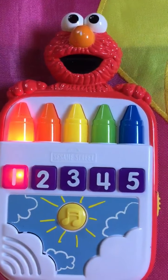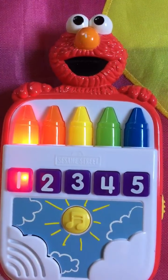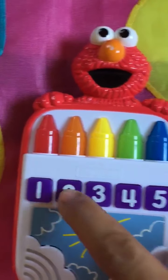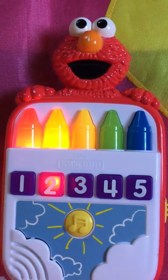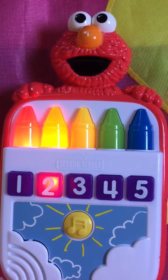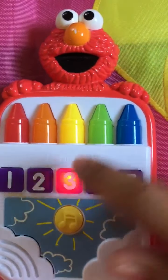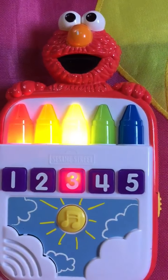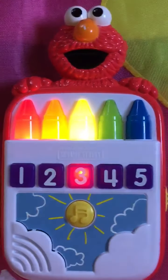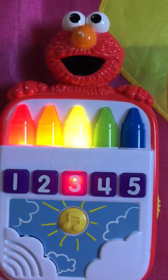One crayon. Wow, colorful crayons are so much fun. Two crayons all together. Wow, colorful crayons. Three crayons all together. Yay! Colorful crayons make Elmo happy.